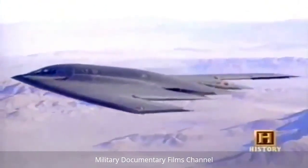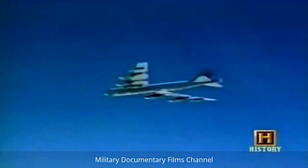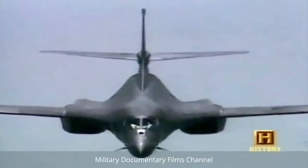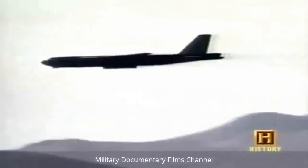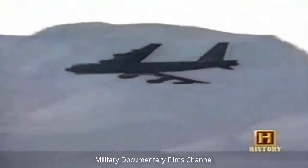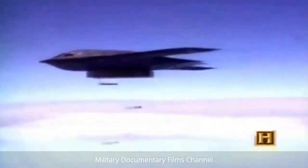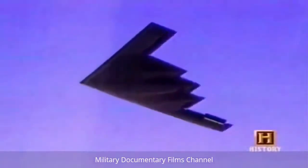The B-2 is much more technically sophisticated than America's other long-range bombers, the B-52 and the B-1. The B-1 as well as the B-52 are not stealthy platforms. Only the B-2 bomber can penetrate heavily defended airspace, fly for thousands of miles undetected, carrying a huge load of weapons, deliver those weapons precisely, and get out of that area without being detected.